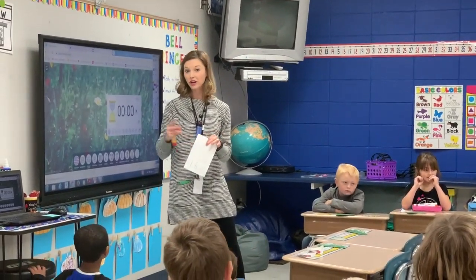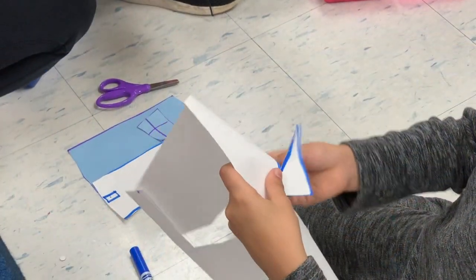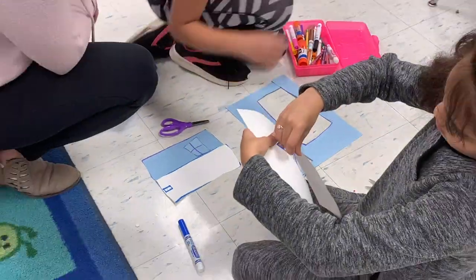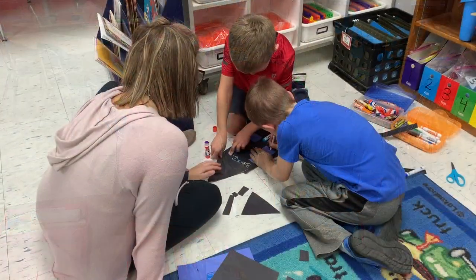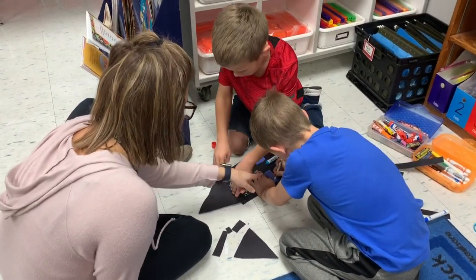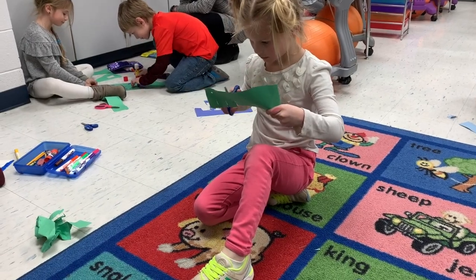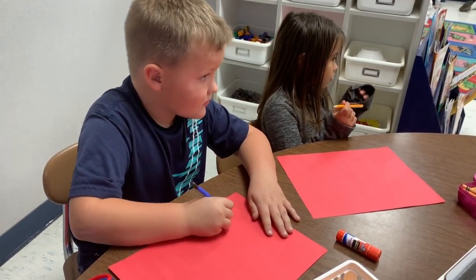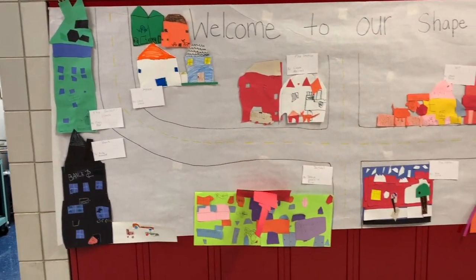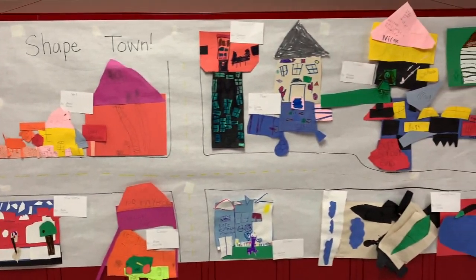Galva-Holstein 1st grade has been busy learning all about shapes. The students started creating buildings that you would find in a community. The students had to work together with a partner, decide what they were going to create, and then cut out shapes to start building their buildings. There were so many good ideas as banks, houses, and fire stations were being collaboratively created. At the end of the week, all the construction was put together to create a community. Good work, 1st graders!